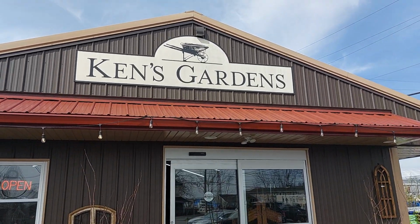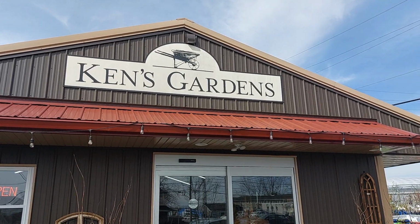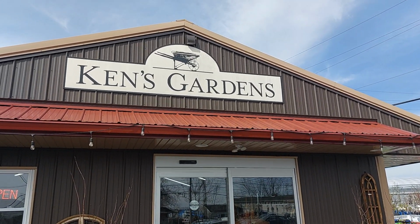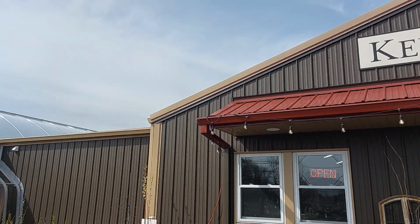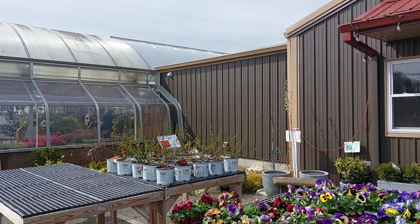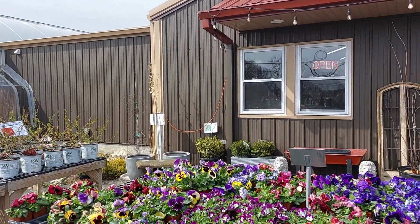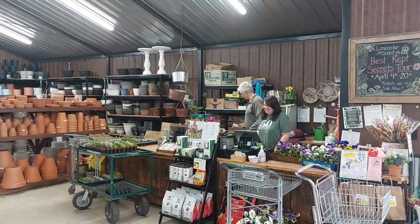Okay, as usual, I am having a fight with my camera. We're here at Ken's Gardens, which is across the street from Rohrer Seeds. I'm gonna do my best to put this thing on pause and show you everything they have, or at least the stuff I'm shopping for, without hanging up and starting over. Let's see if I can manage this.